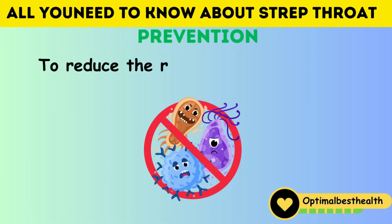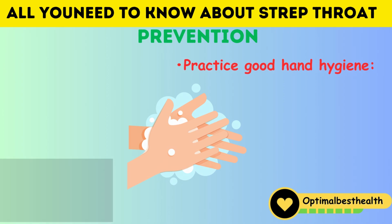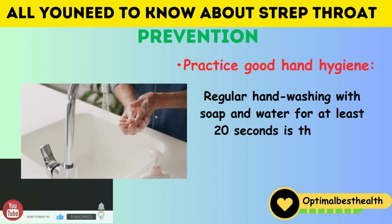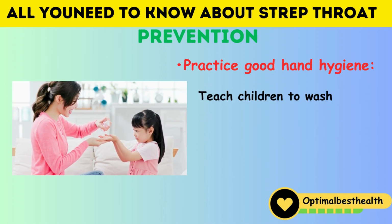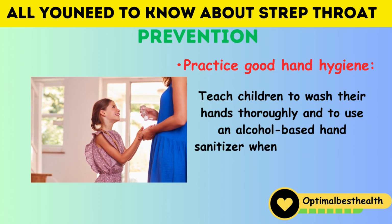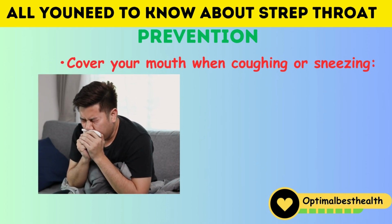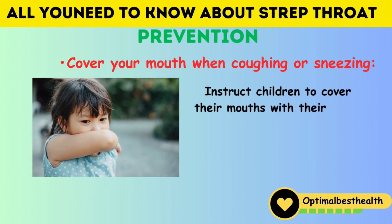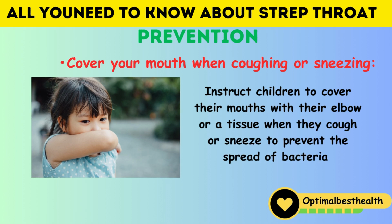Prevention. To reduce the risk of strep infection, practice good hand hygiene. Regular hand washing with soap and water for at least 20 seconds is the most effective way to prevent infections. Teach children to wash their hands thoroughly and to use an alcohol-based hand sanitizer when soap and water are not available. Cover your mouth when coughing or sneezing. Instruct children to cover their mouths with their elbow or a tissue when they cough or sneeze to prevent the spread of bacteria.